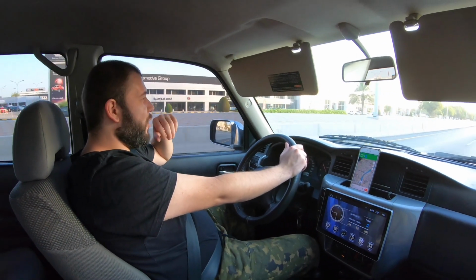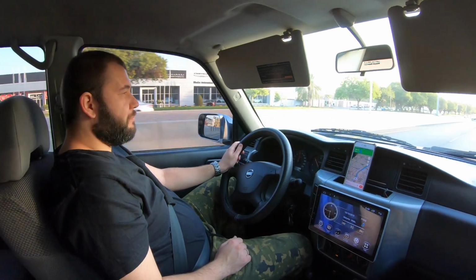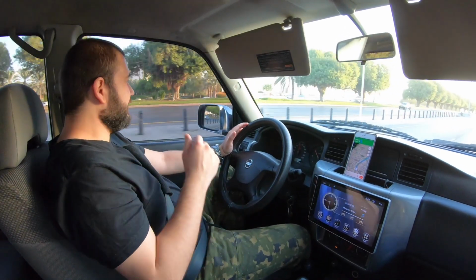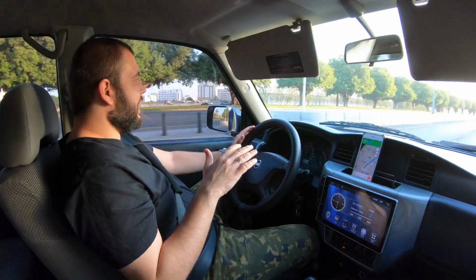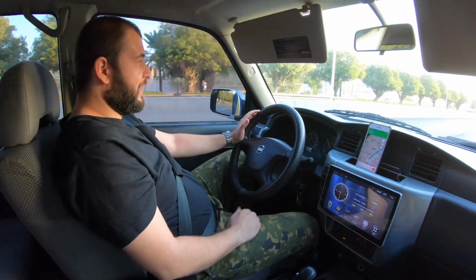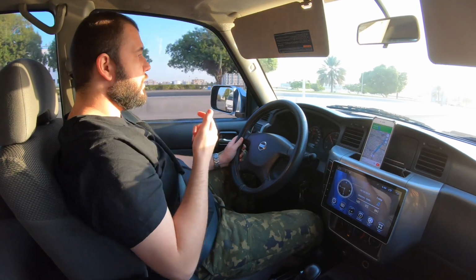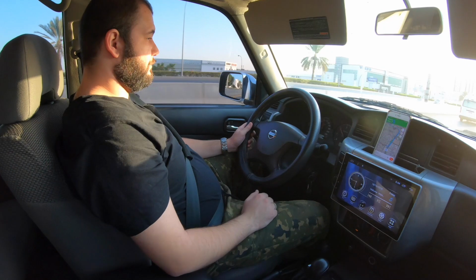When there was no Y62, the big Patrol, when the Super Safari, Y61 was neck and neck with the Land Cruiser. And then somehow, as I said, they just went silent for quite a while, up until they introduced this model. And even better, you have even a two-door version.